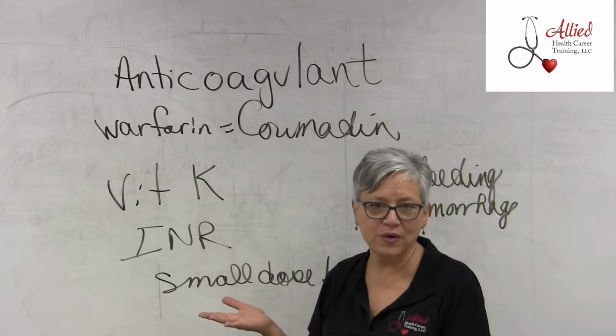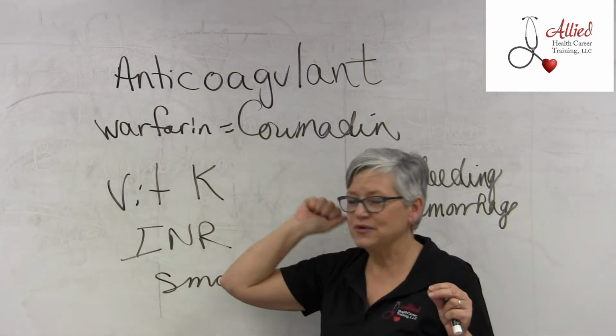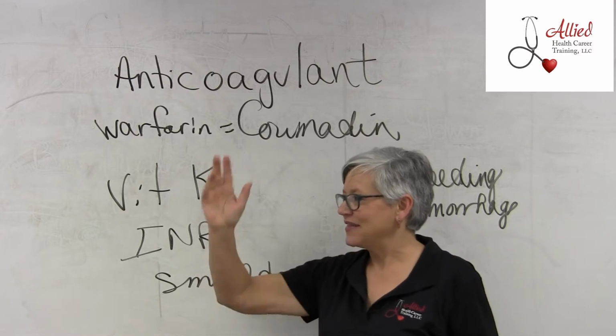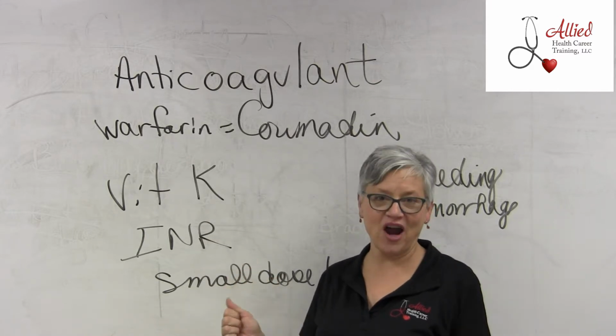Do you see where I'm going with that? The pharmacy has to bring it in, then you have to pull the old dose and put the new dose in. And about that time, a few days later, they get it tested again, and it's going to change again. Can you see how that would be a huge risk for error?